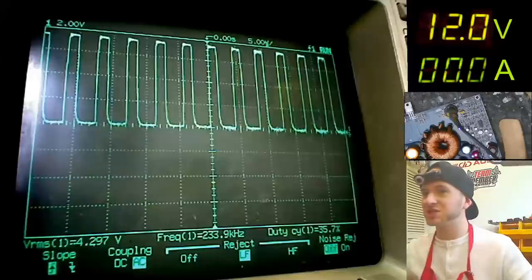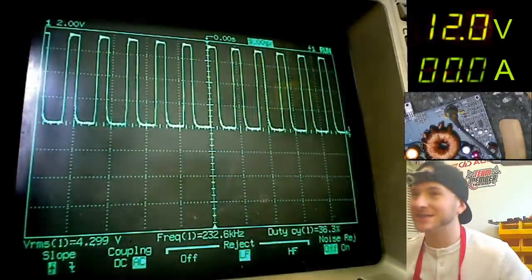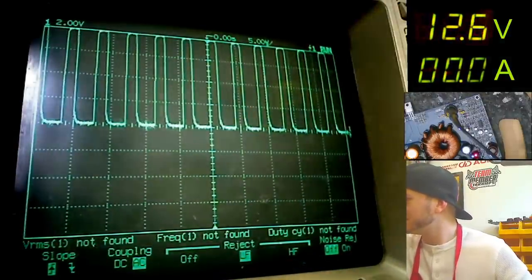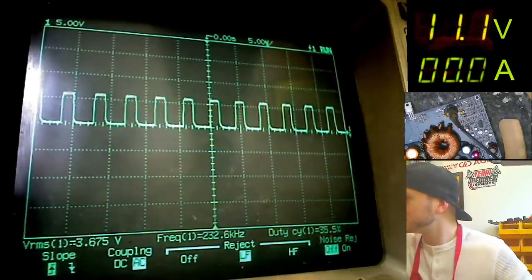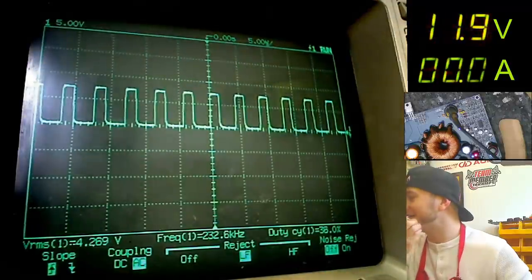The switching frequency has changed once again. We are up at 233 kilohertz now. Not quite as high as the 800 we saw earlier, but that is still pretty high. What about if I change the input voltage to the amplifier? 14 volts. Still 200. I think that heating it will change it.